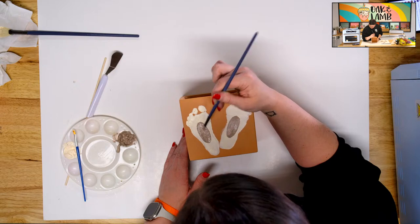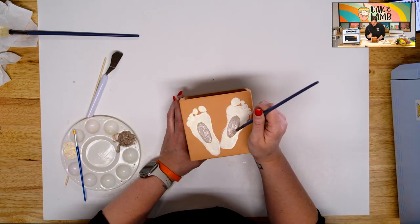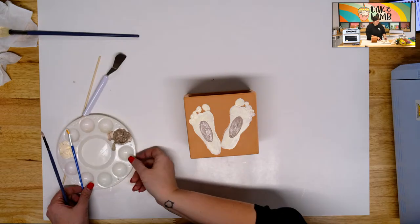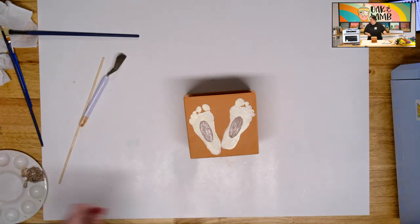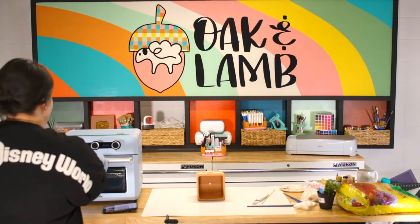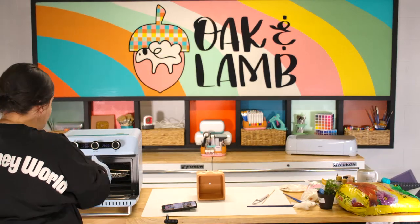Okay, folks. There are our cute little bunny feet. That's adorable. That is finished. Ooh, that is finished too. Let me go around here. Okay, so this is the PYD Life oven. I am told you can do lots with it. This is my first time ever using it. You can use this for sublimation. Obviously, we're using this for clay today.